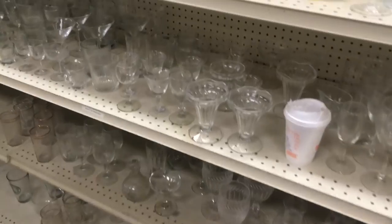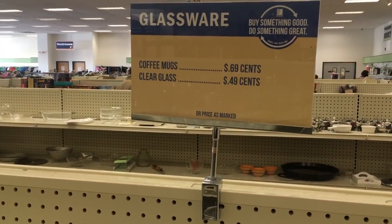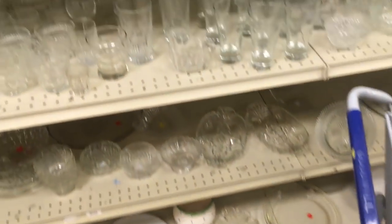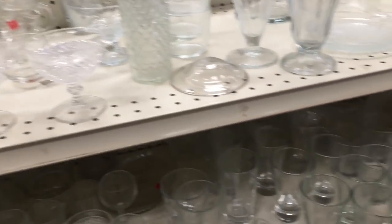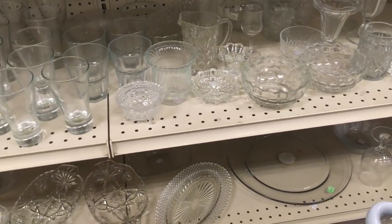You can see this particular store has a price on all coffee mugs and clear glass. Okay, so I'm not going to buy the English hobnail. I'm just going to keep going.